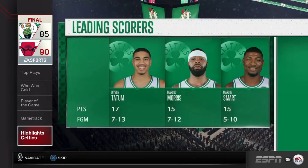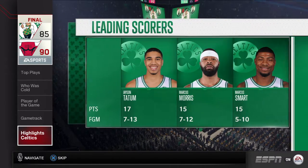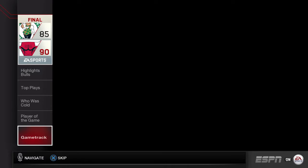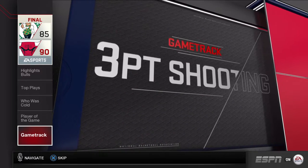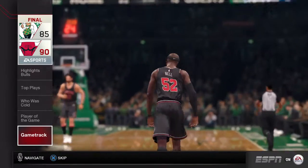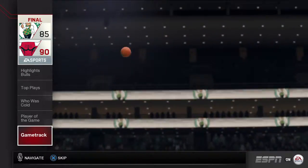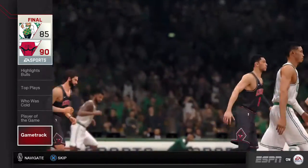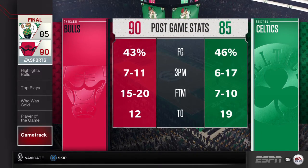Here are the guys who put up the most points for the Boston Celtics. Game track. Three-point shooting. Each of these teams were solid with their long-range shooting. So by extension, they were pretty poor with their perimeter defense. Closing out on shooters must always happen, whether you're tired or not.